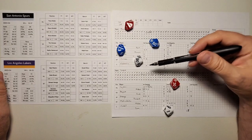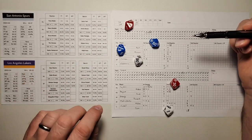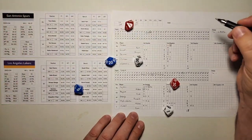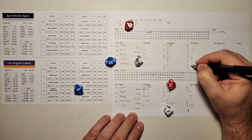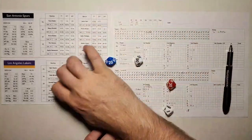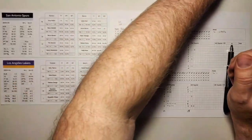37 is free throw attempts to Malik Rose, who's an 81% shooter. He makes the first, and he'll make the second, as they do cut into the lead just a little bit. Malik Rose off the bench with 2 free throws. He's got 6 in the game.